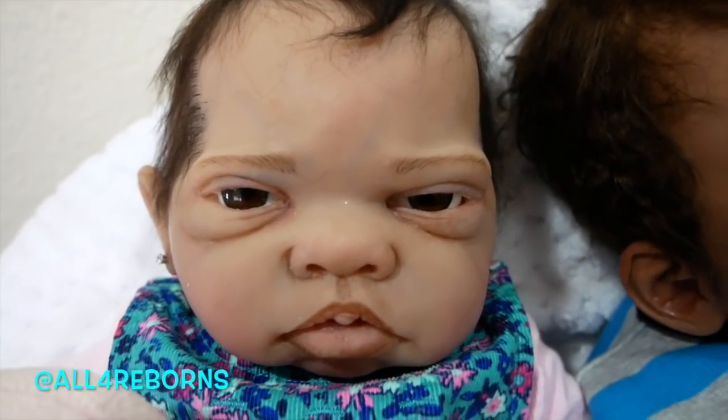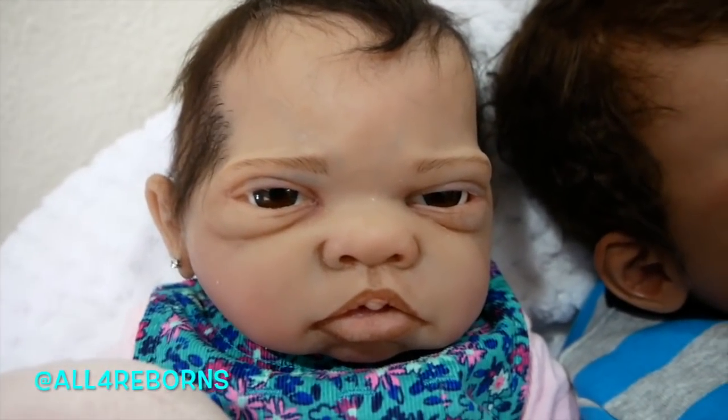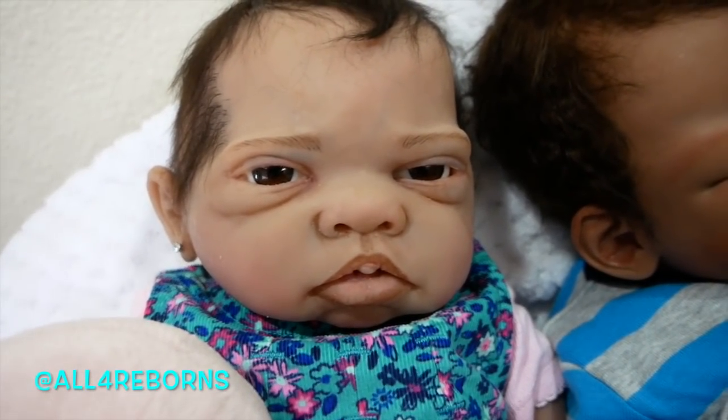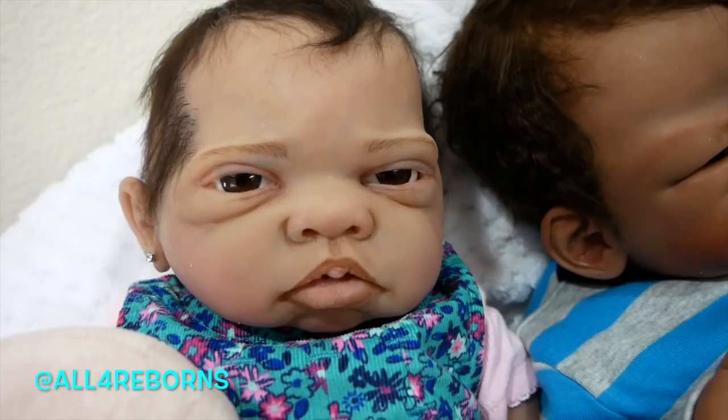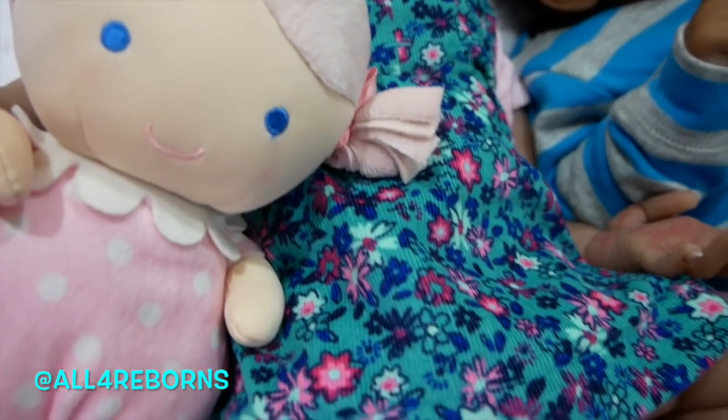All right, so this is silicone baby Winter. She is the Chantel sculpt by Olivia Stone, and she is a sold out limited edition doll. So there's really only one that looks exactly like her. She is a one of a kind doll, and I got her in, I think, 2014 or 15. She's a full body silicone baby.